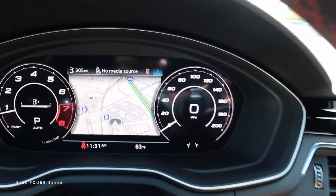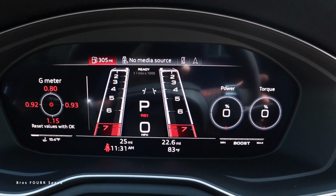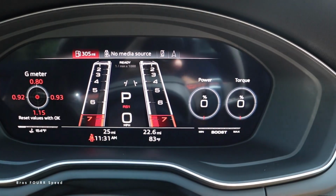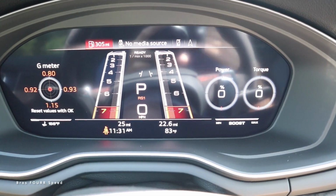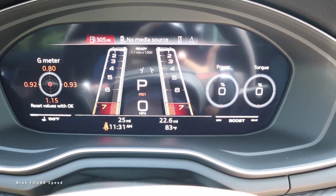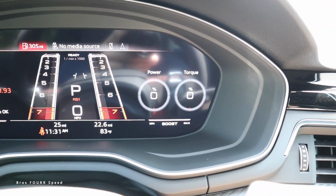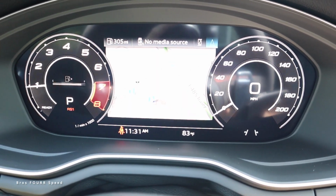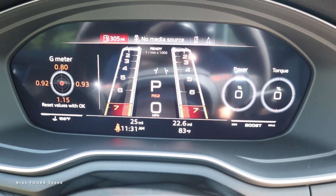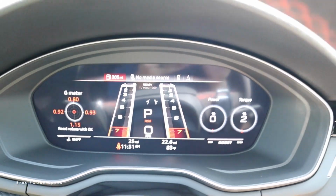And then over on the right side with RS, if I push on that, it will completely change this gauge cluster setup. So there's the G meter, you have your tach set up like a drag strip on both sides with what gear you're in, miles per hour, and then the torque and power on that right side. There's two different settings as well. So you have RS1 and RS2 that you can configure as needed.